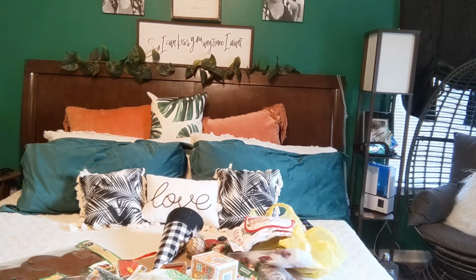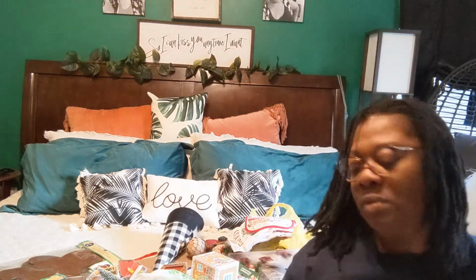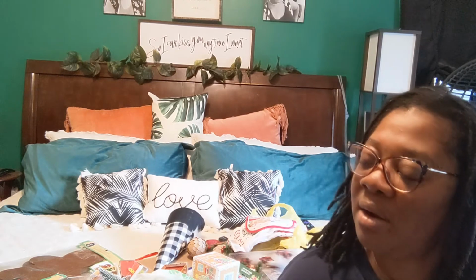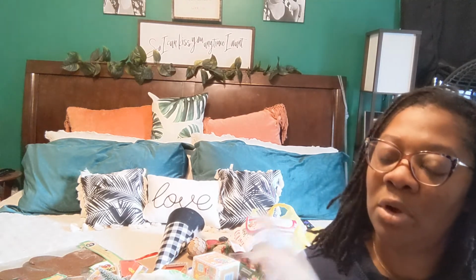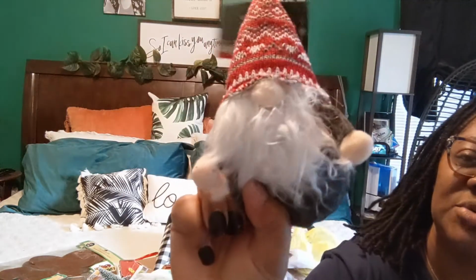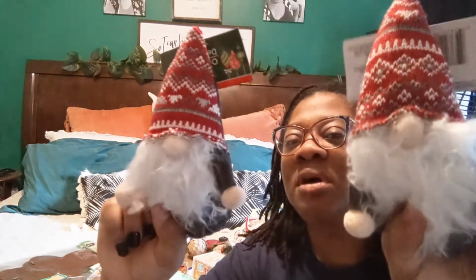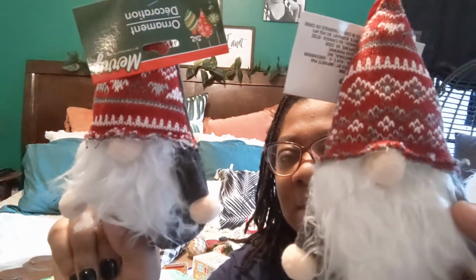Looking for this stuff too. So this is the only other Christmas that I have. These are little gnome ornaments, and I just bought two of these. I thought they were cute. Is this the only style? I think they had another color, but it wasn't gonna match my colors for Christmas, so I didn't get it.